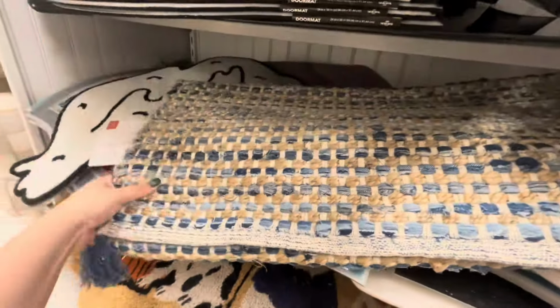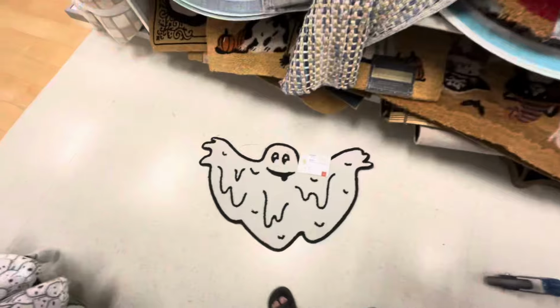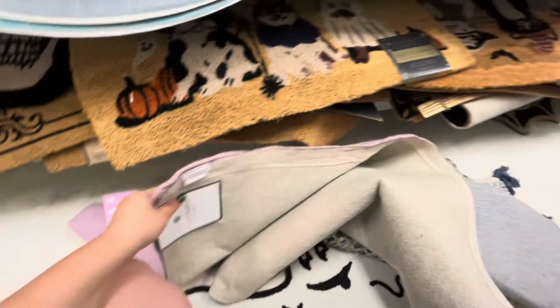And then remember this guy? They've had him in the past too, this rug here. He is $15. He is cool. What is that purple thing? Look, he's a cool one, huh? I wonder what this is. Wait, this is 25. Look how big it is.